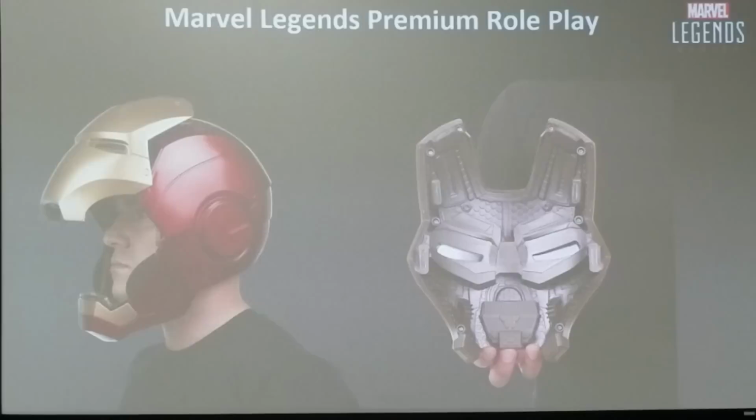All right, and Bobby threw some great detailing in the face mask. The face plate is magnetized, so it actually pulls off completely, and you can wear it on the top like that. So really excited for this item.